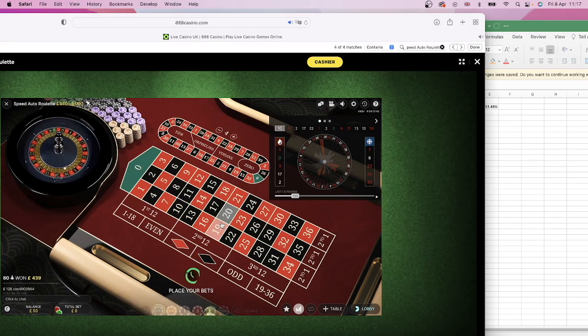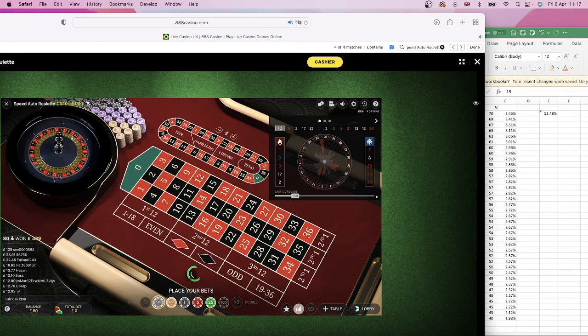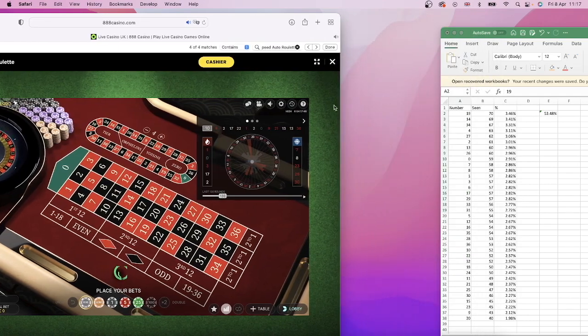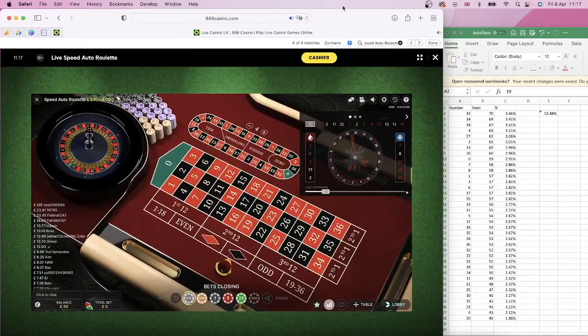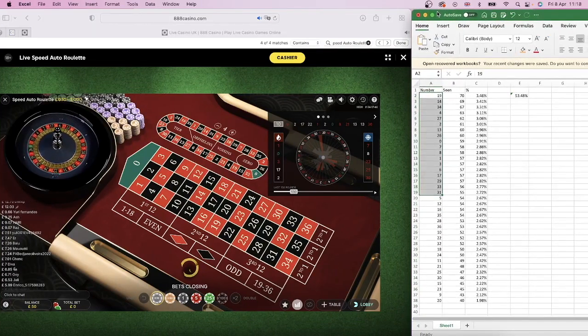Okay, so let's just go straight in with this. That's not going to help. Let me shrink this down. I might wait until the next spin because it is speed roulette, so it's not going to give us that much of a chance to make our bet. But there we go. So I'll leave this Excel document like this.